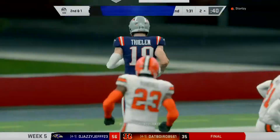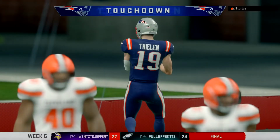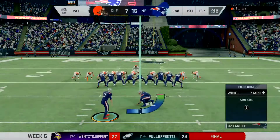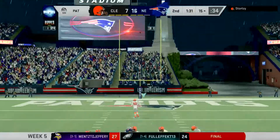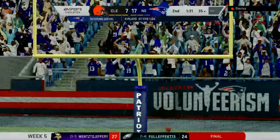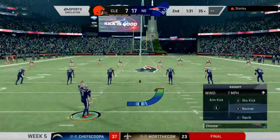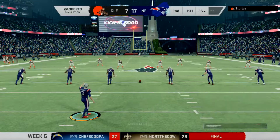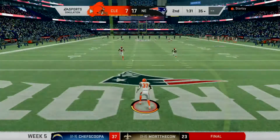And he'll take it into the end zone for a Patriot touchdown. Adam Thielen, his 4th touchdown on the year. And the Patriots, they add on to their lead. Extra point good by Gostkowski. And his guys will take a 10-point lead. Gostkowski now, after the touchdown, he'll send this one away.